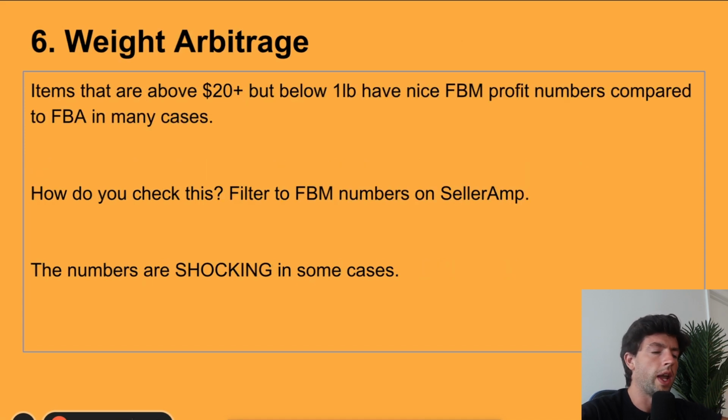Number 6 is going to be weight arbitrage. This is a little bit more advanced stuff, but you do have to understand that items that are above $20 but below 1 pound have really nice FBM profit numbers typically compared to FBA. However, you have to actually make sure you're doing the FBM numbers in SellerAmp correctly. The numbers can literally be shocking in some cases. Let's take a look at an example.